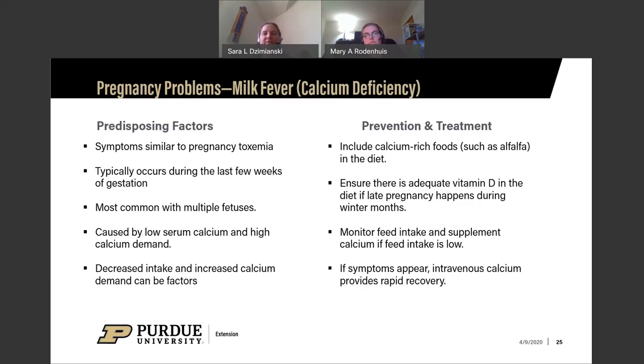And then if you're going to be lambing and kidding in the winter, you want to make sure you have enough vitamin D in the diet, because vitamin D is related to calcium absorption. You want to make sure that you're monitoring their feed intake. So if they're not eating a whole lot of food, you want to make sure you're supplementing calcium.